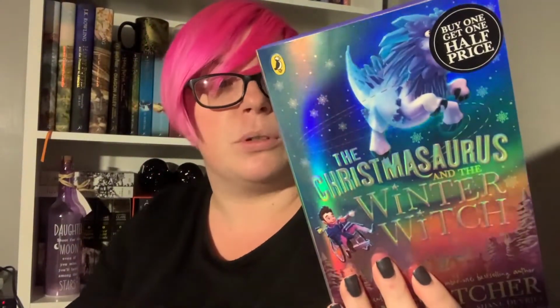And I've actually bought this for my niece for Christmas. She picked it out when we went to Waterstones just before lockdown started again. And as you can see, it was on the buy one, get one half price table, which was fantastic. She picked this out because obviously she loved the cover. I mean, it is absolutely fantastic.